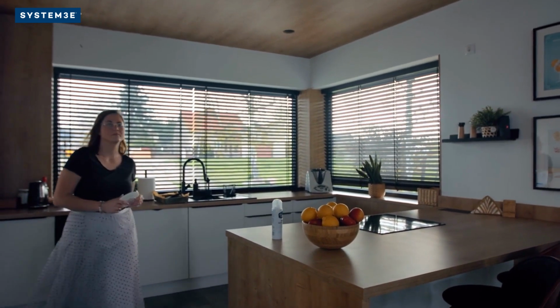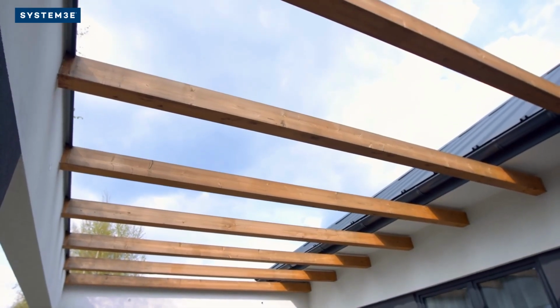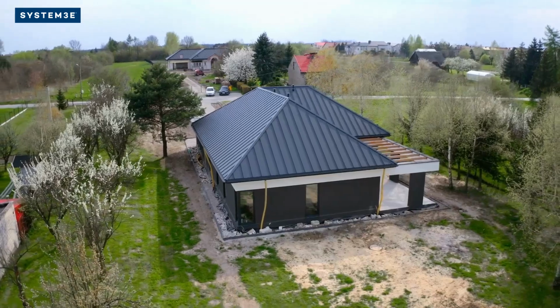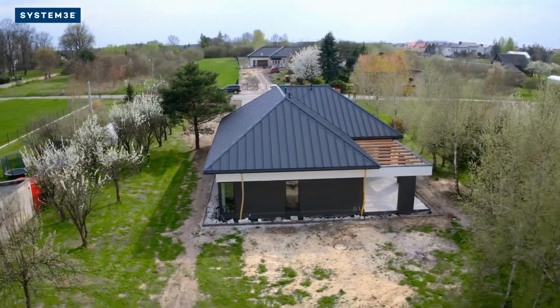We have often been asked about how much the system that we offer costs. Sure, it is more expensive than a traditional block, but if we add up all these layers, all these stages, it turns out to be incomparably more advantageous both in terms of time and, I think, financially as well, when you don't have to look for additional crews and invest in the additional layers required by traditional technology.